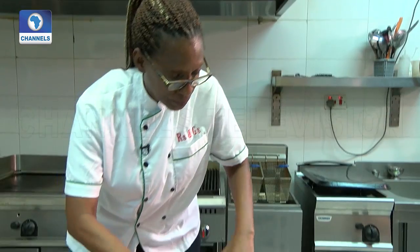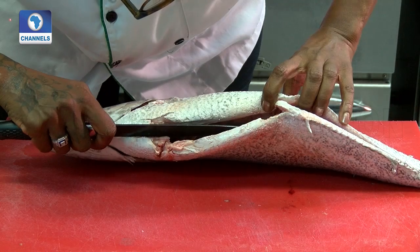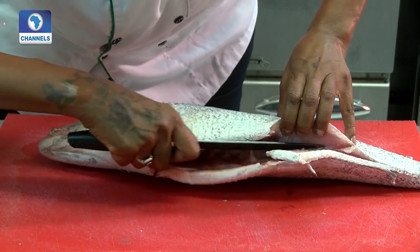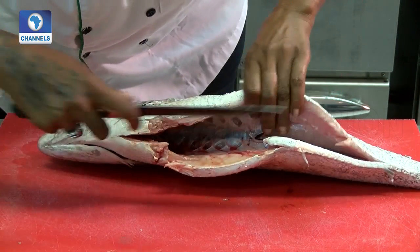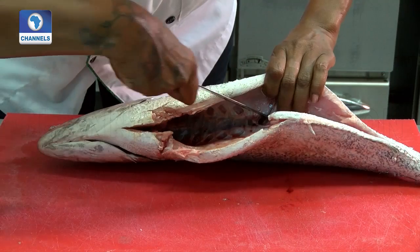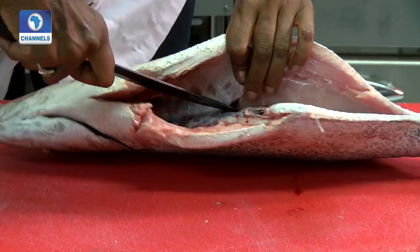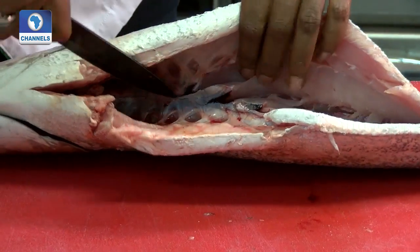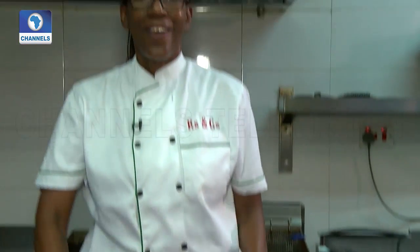Okay, now with this big boy, what we've got to do is we've got to split it down the middle and make a bit of a bigger cavity for the stuffing that's going to go inside its stomach and in some of the head parts, right? So let's do this. This fish is going to be stuffed with a rustic, spicy stuffing. So we need to maximize the space available in the fish. Okay, so that's all done.